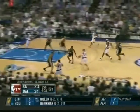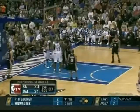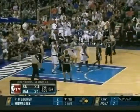Kidd with a rebound off the missed 3 by Bonner. San Antonio only 2 for 6 from deep. A drive by Kidd. Haywood trying to get the follow. He had an opportunity for a 3-point play if he converts. Doesn't do that, and now that's 4 fouls on DeJuan Blair. Wow.